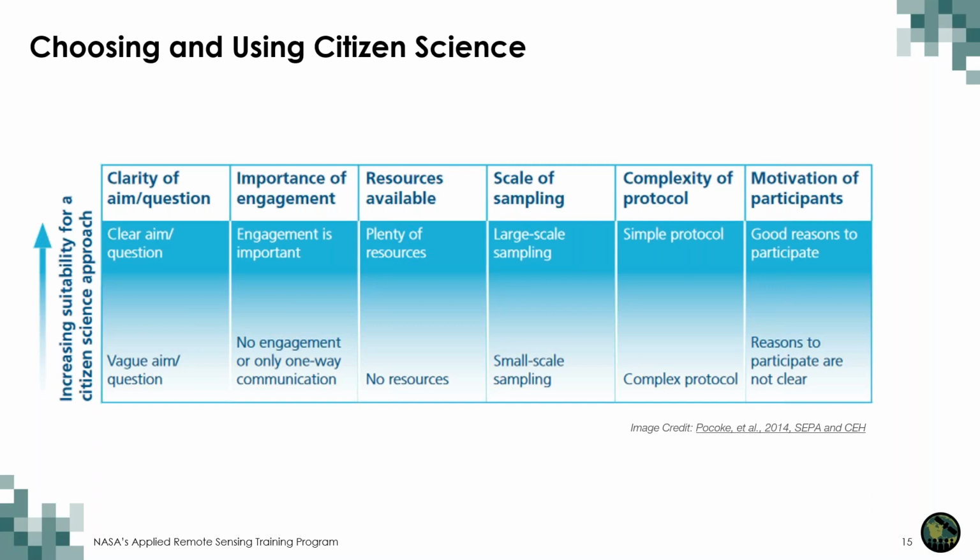And simplicity is another key to success for mass participation of folks within citizen science projects. As the complexity of the protocol increases, the number of participants is likely to decrease, even though the value of the data may increase. So finally, it's important to consider people's motivations. So people will get involved and continue to stay involved for many different reasons, and these reasons will vary between people and can change over time.